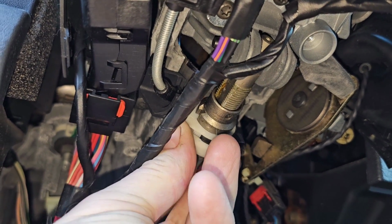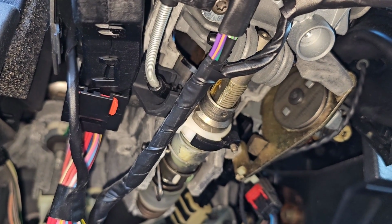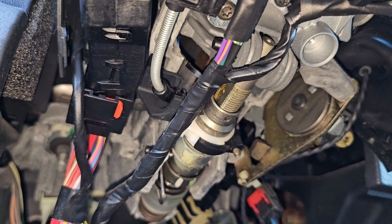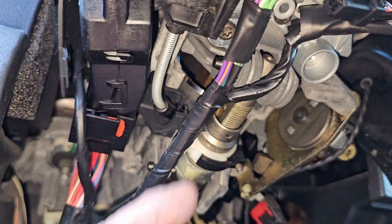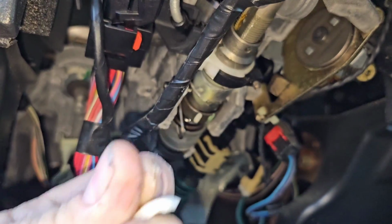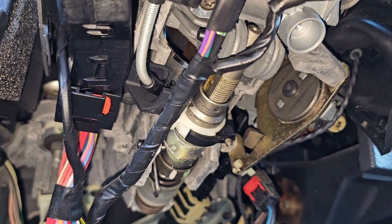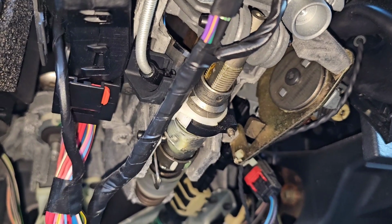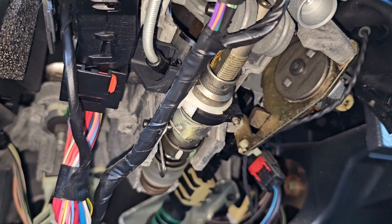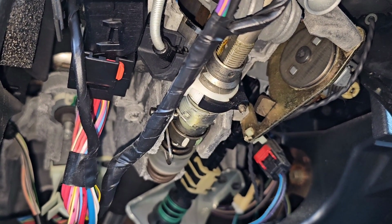So, let me try that first. Yeah, PVC cement might work really good on this too. But the thing is, it's got some kind of grease on it, I think. Yeah, it's got grease on it. Let me try cleaning that off, and let me see what I can come up with. But now you kind of understand how that works. That thing rotates to release the column. Okay, kind of an interesting setup. All right, let's see what I can come up with.